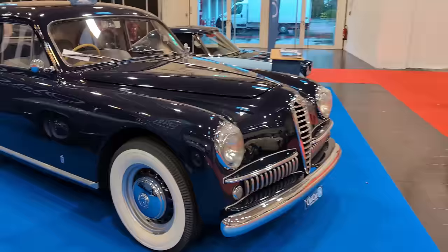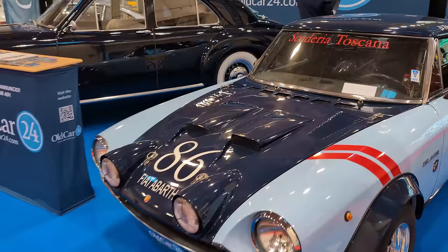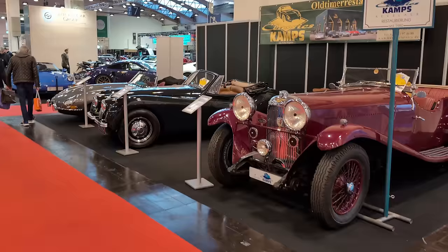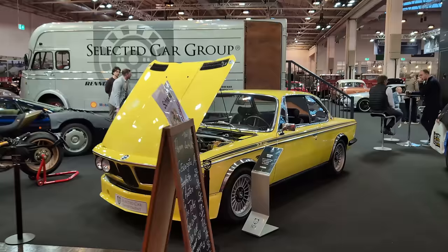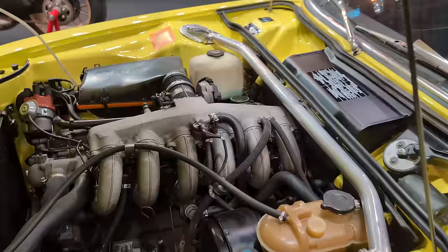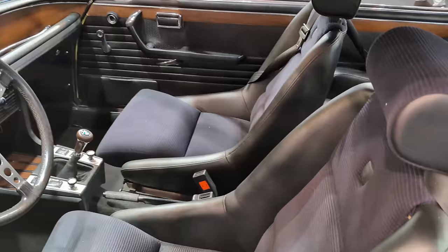This is the Oldcar stand. Oldcar24.com. Selected Car Group. Another CSL. This one's 240,000 euros in bright electric orange. Have a look at that engine bay. The interior. Velour seats.